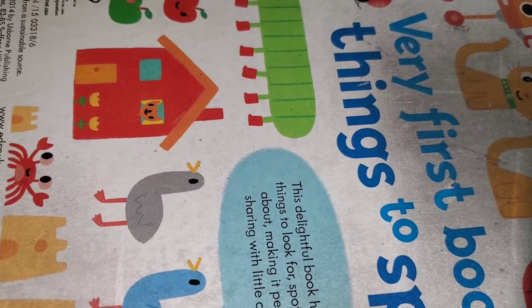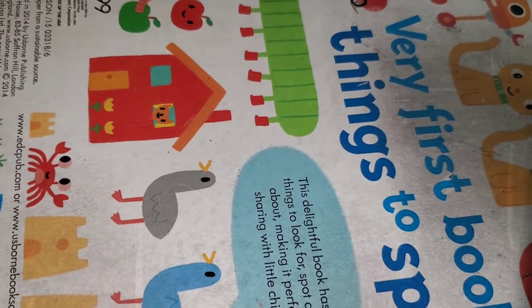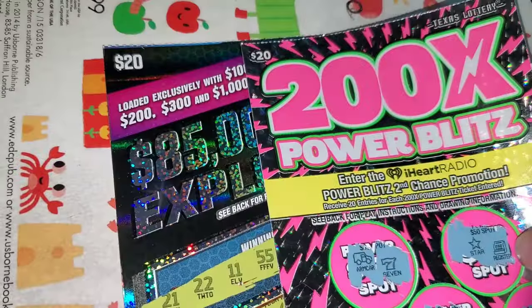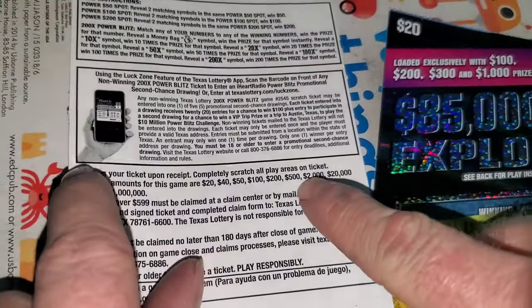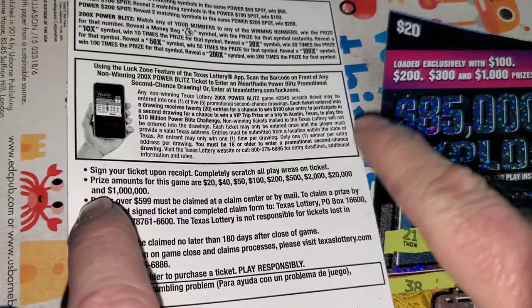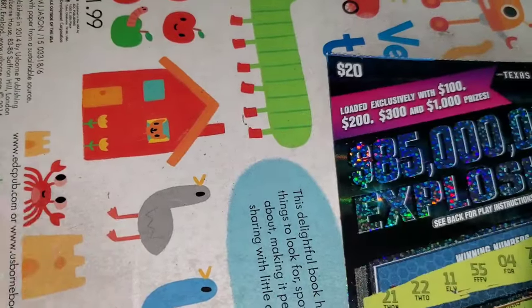Sheesh. We need $550. So here's the deal. If we can get $500 here, and then 100 here, you know, we're good. We're in the profit zone. So let's just do that, shall we?